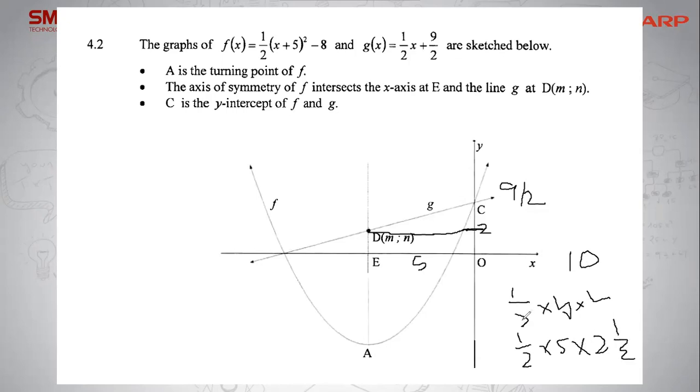Okay, so then we're going to have a half times 5 times 2.5 gives me 6.25. So the area of my triangle is 6.25, right? So I've got an area of 10 and an area of 6.25. So my total area is 16.25.